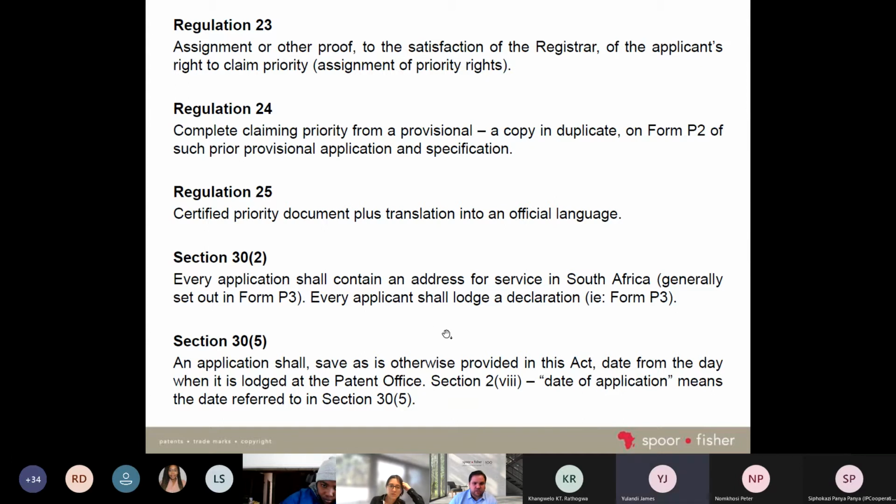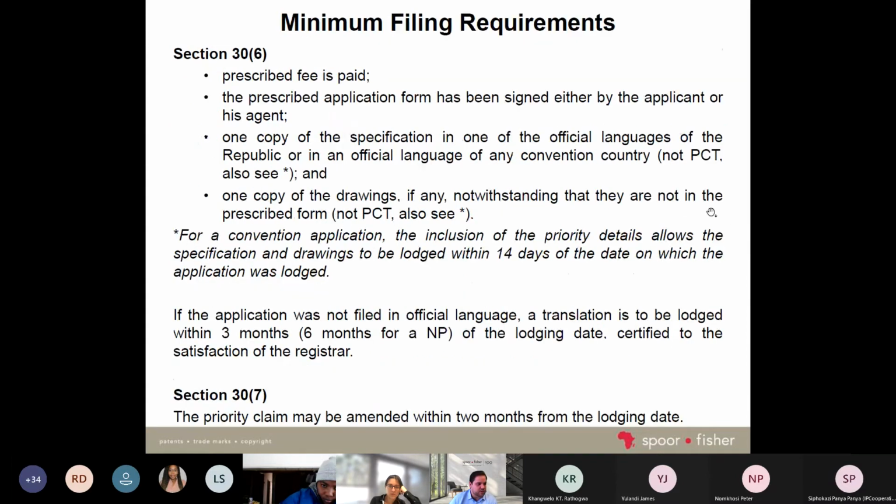But in most cases, it will be English that is used. Then every application shall contain an address for service in South Africa, and that is also contained in the Form P3 as the last clause in the P3.